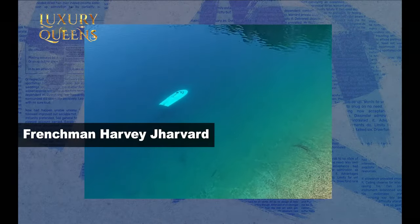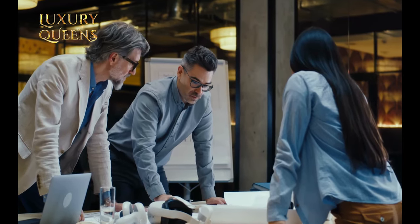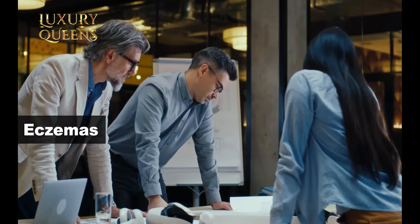Picture this, a luxurious white yacht gracefully gliding across the water, resembling a majestic swan in full flight. This masterpiece was dreamt up by none other than Frenchman Harvey Jarvard, a former commando in the French Navy who went on to found his own luxury boat company called Eximus.